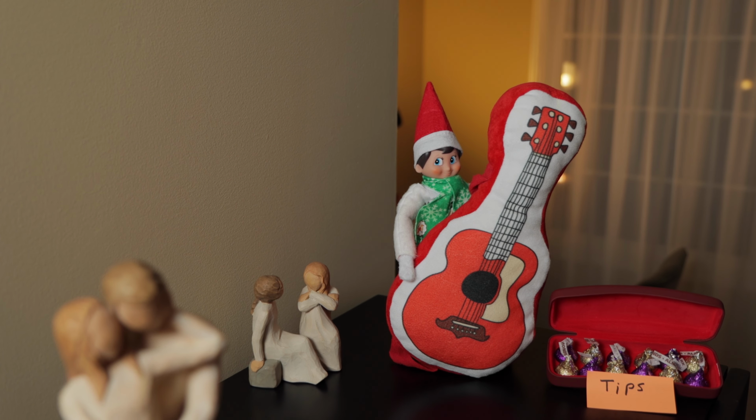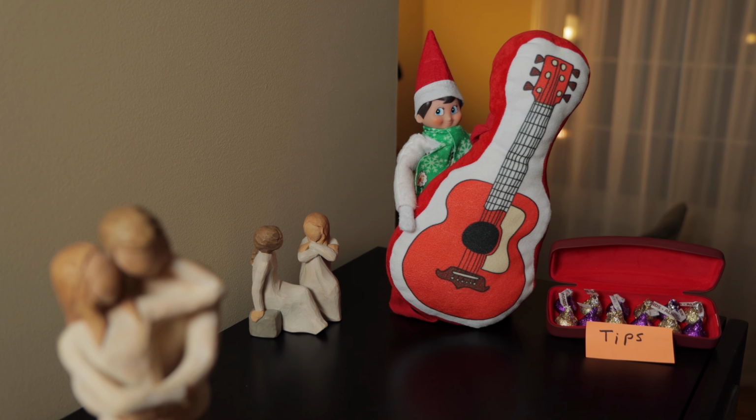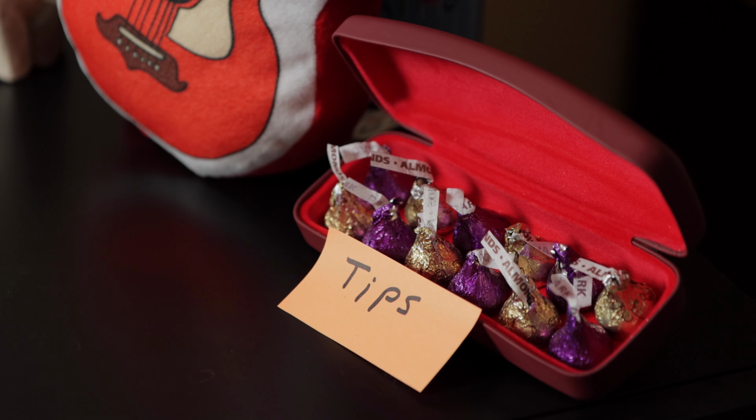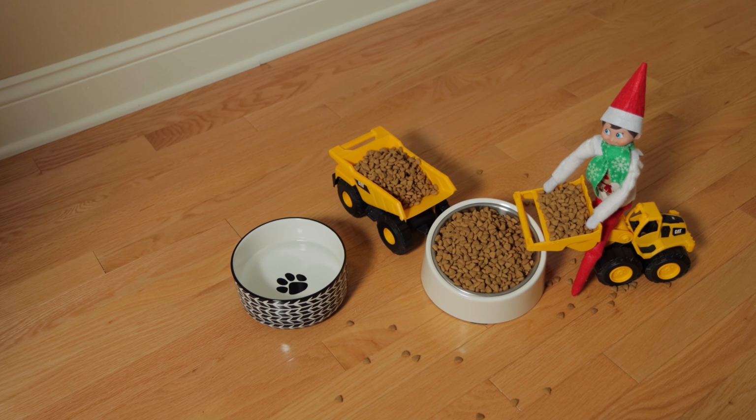Our little elf is a musician. One morning we found him playing a giant guitar and asking for tips. But he didn't want to be paid with money. He was looking for sweet treats. Does a big guitar get you big tips? It looks like it.